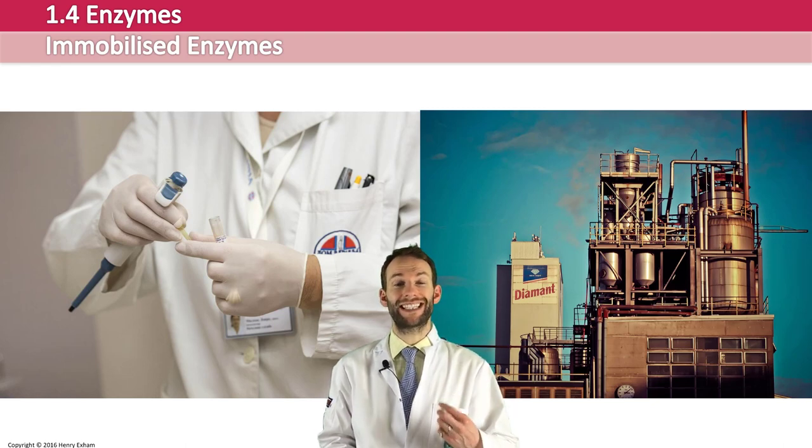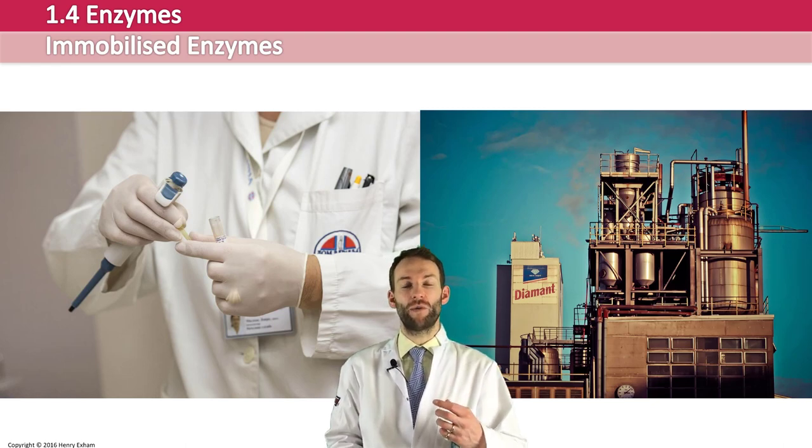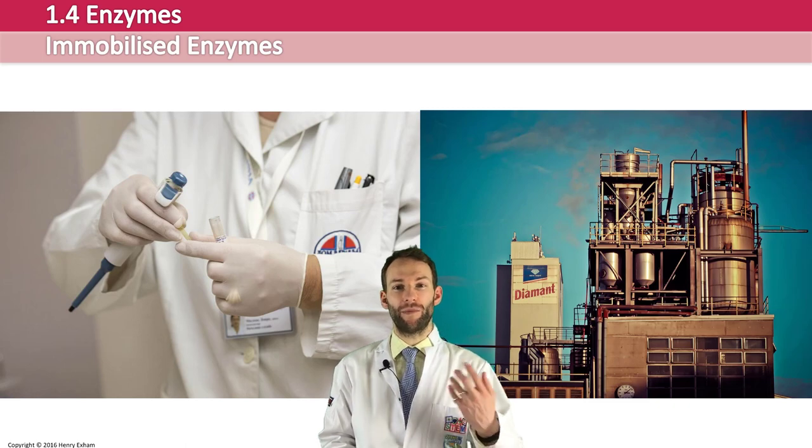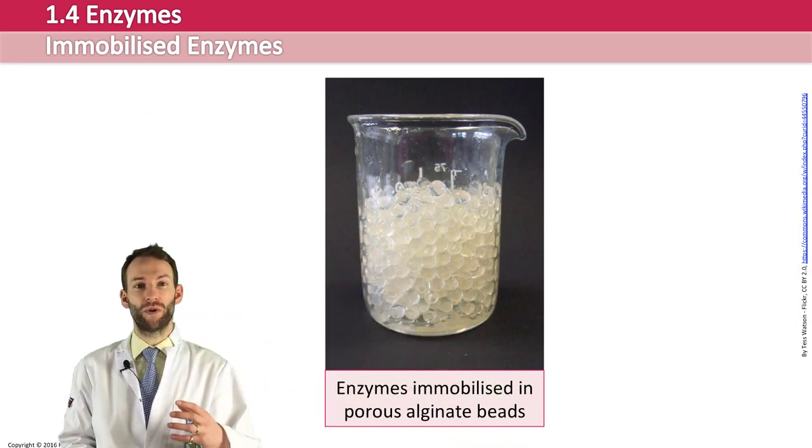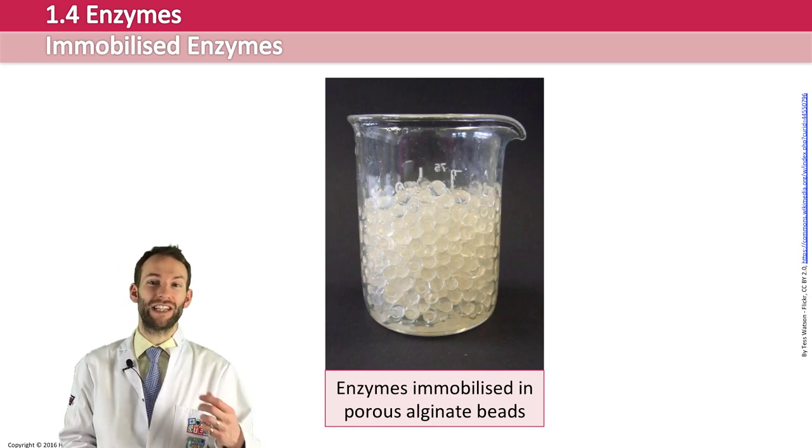Now, the solution to this is to immobilize the enzymes. What you can do is trap them in some kind of insoluble substance, an inert matrix, which is still porous, so it will still allow the reaction to take place, and then you can just take the enzymes out at the end very simply.